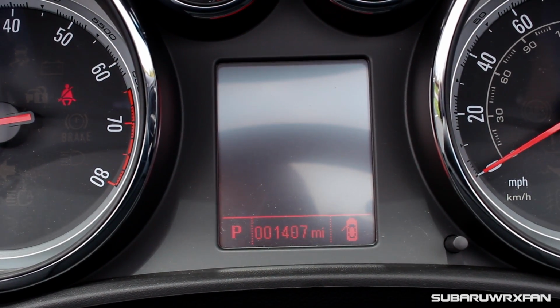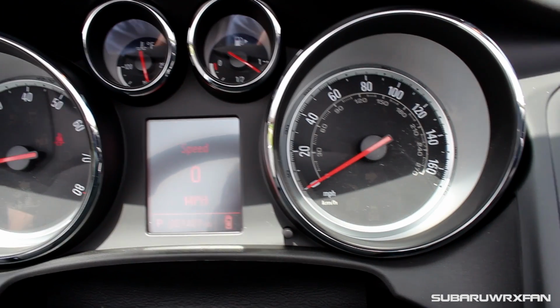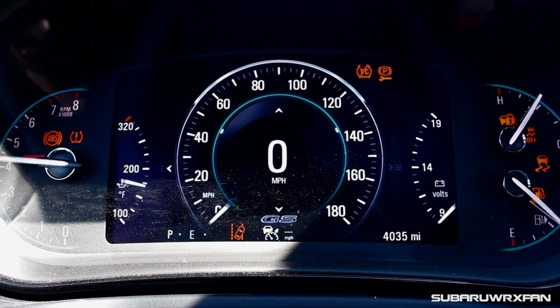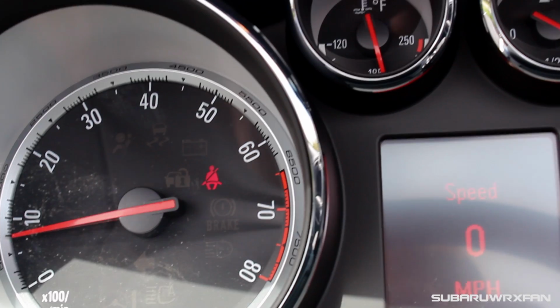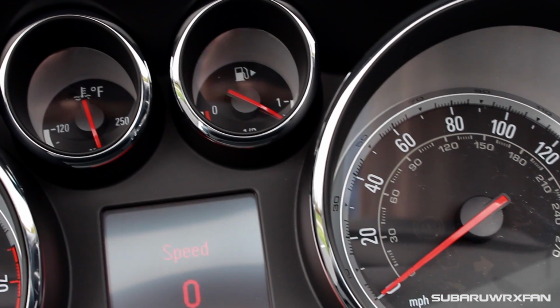Very similar kind of display, and it works just fine for giving you your basic information, just not as fancy or slick as the Buick Regal GS with its full color screen for the gauges. But otherwise, the gauges are very easy to read. The fuel gauge is a little bit deeply hooded, so if you're not sitting up really high, it's a little hard to see exactly where you're at with the fuel, but otherwise they're really nice and attractive looking gauges.